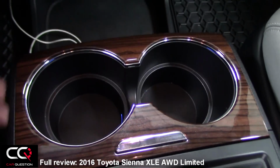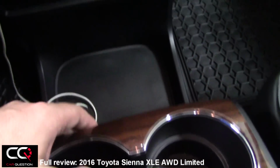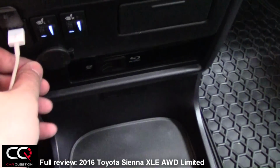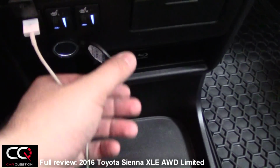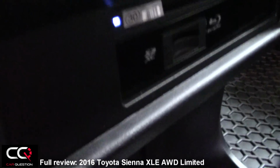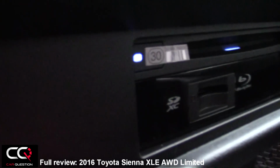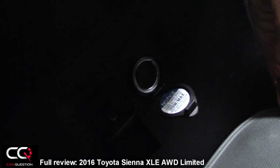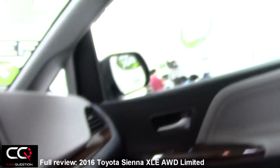No heat or keep my drink cool option. You've got your heated seat for the front that you can simply turn on and off. You've also got a 12-volt connector, USB, auxiliary, and if we move way down there, that's going to be a little bit hard to show. So you've got your SD, your Blu-ray where you can put your disc, and way down there, right here, you've got an HDMI connector, another 12-volt, which is hiding under there.